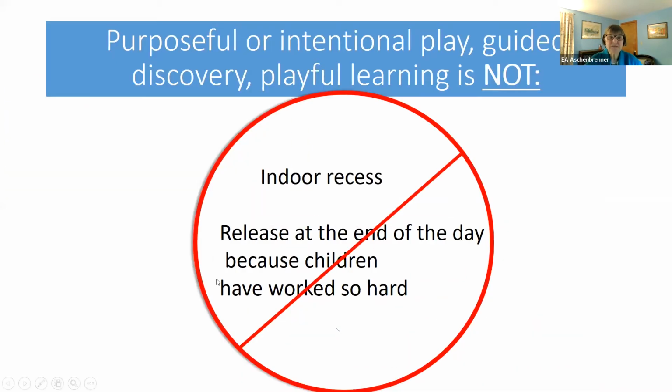My colleagues and I have had conversations about what we call this. We call it purposeful play, intentional play, guided discovery, playful learning. Please call it whatever resonates in your district or in your early childhood programs. It matters not what you call it. It matters what it is that the children are doing and what it is that you set up for the kids. But what it is not is indoor recess. And what it is not is a release at the end of the day because children have worked so hard.